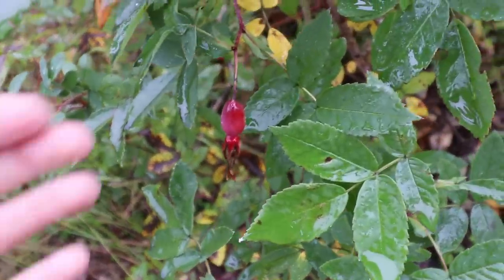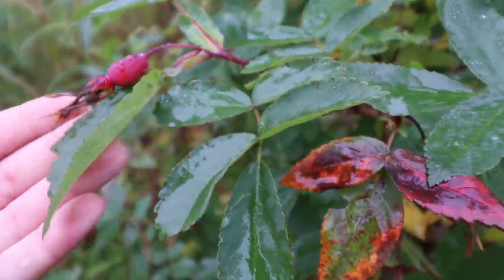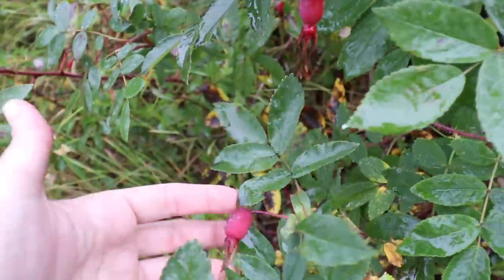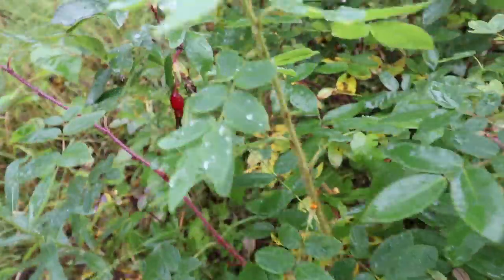We have wild rose hips all over the property. These are so yummy. You can make rose hip jelly. You can make skincare products. They're everywhere.